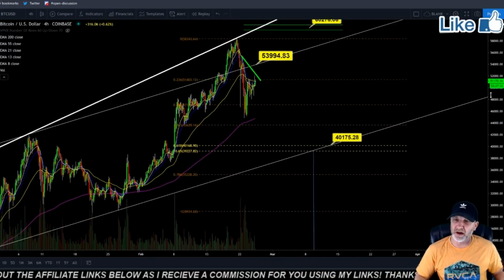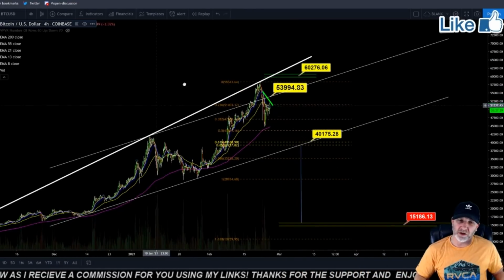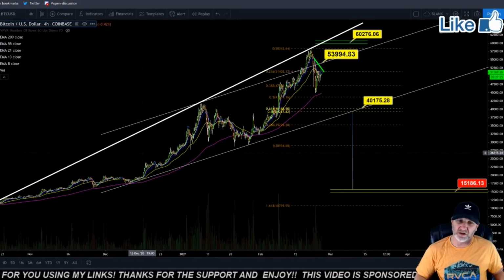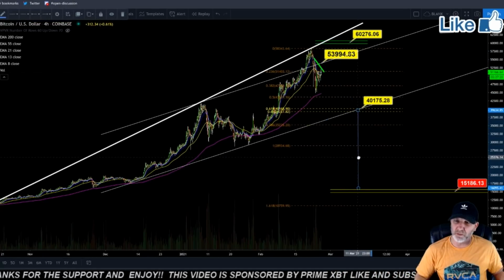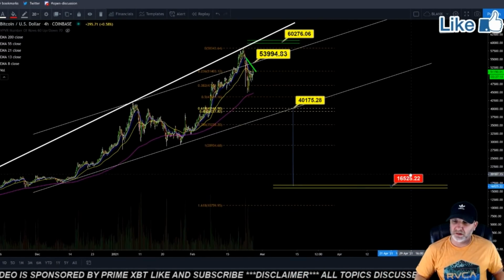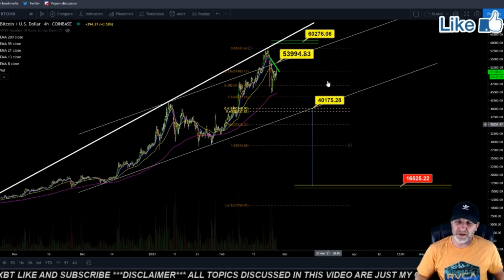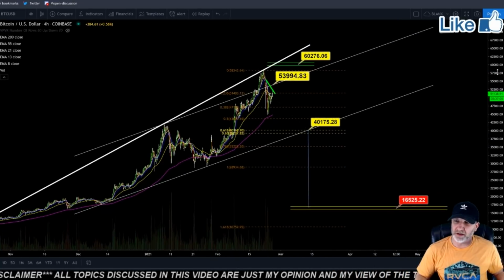A break of that, let's take a look at the bigger picture here. If we look at this instead of a rising channel, the sticker white trend line, looking at this as a rising wedge, and do a measured move that way, if we were to break down from this 40,000 area, we could be going back down to somewhere in the $16,000 range. Obviously, until one of these trend lines breaks, that doesn't mean anything.